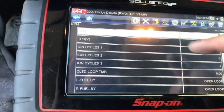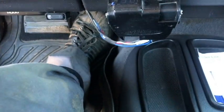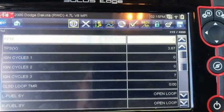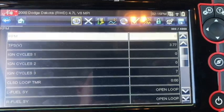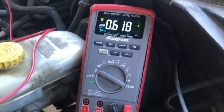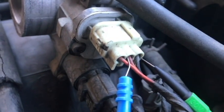The TPS data voltage showed us anywhere from just about 0.6 of a volt up to about 3.7 to 3.8 volts. The TPS signal voltage again being at 0.6, which would explain why we were getting about 0.6 volts on our signal wire when we used a back pin probe and a DVOM to check it out.